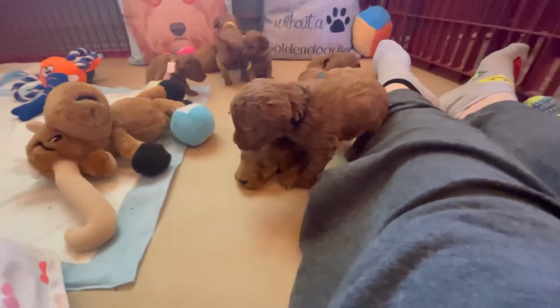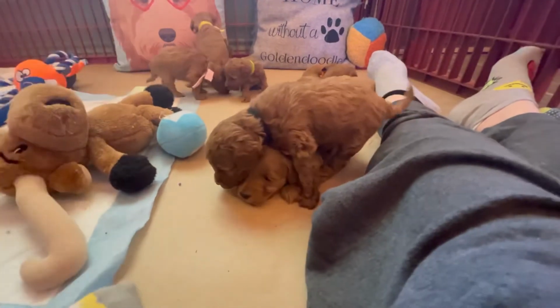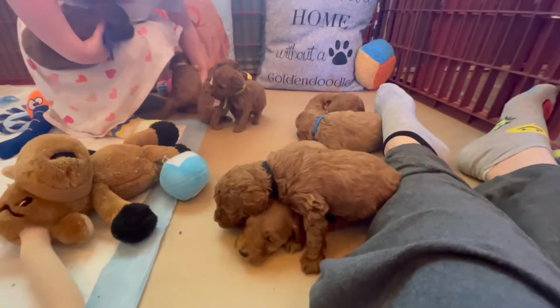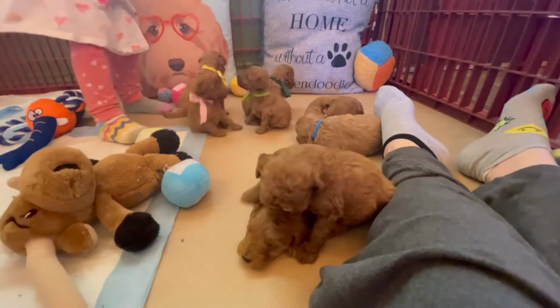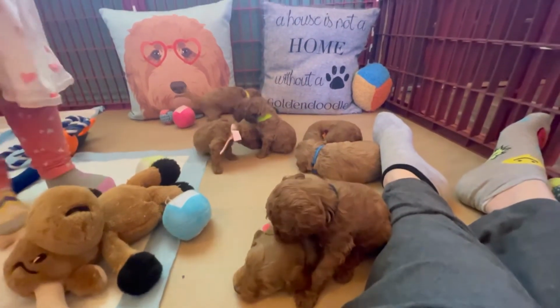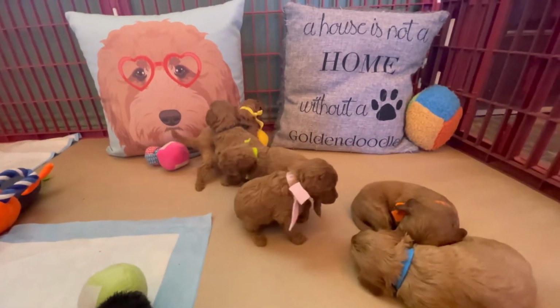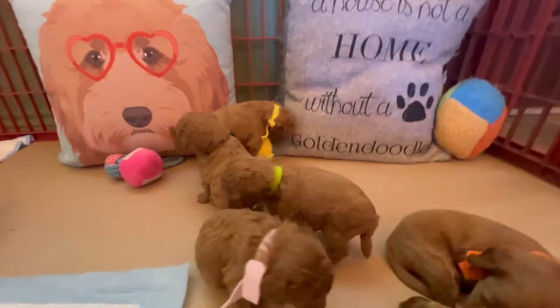I want a ball. Yes, you got a ball. You're gonna give it to yellow? We have to color coordinate. Yellow gets yellow. You don't want green to get the ball? Look, she got it. Thank you. Tiny baby trying to play with the big yellow ball.